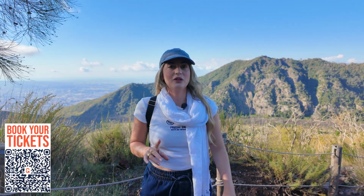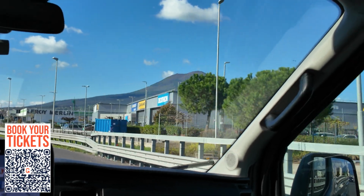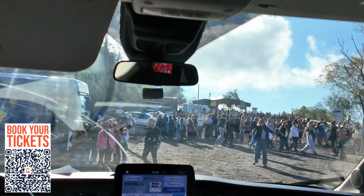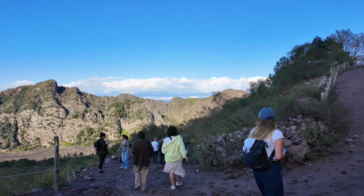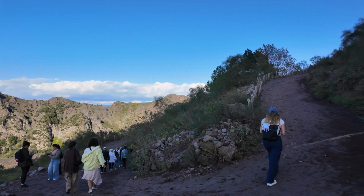We managed to get one this morning with a tour company, otherwise we would have missed out. But part of that tour included a 45-minute bus ride to the car park. So from Pompeii town up to the car park is around 30 to 45 minutes, and then you have about a 20-25-minute walk to the crater. Let's go.